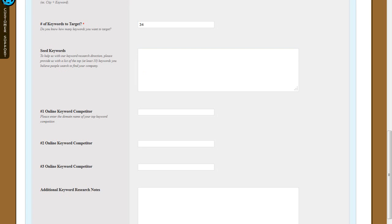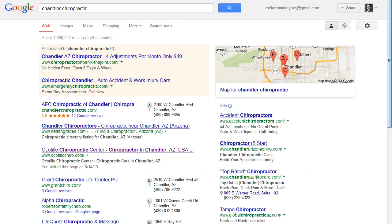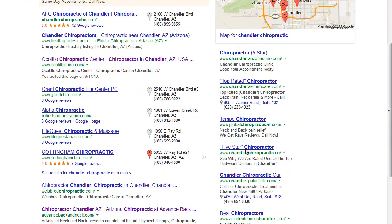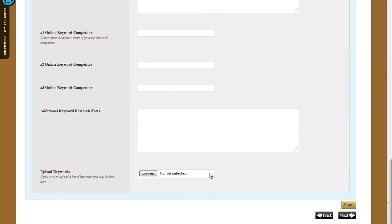and what you would do, go into Google and you do a search for that keyword, and you would just copy the guys that are on top here, who you want to place up. So you copy their URL and you pop that inside the form here. Get all this information filled out. If you have a lot of keywords, we also can take a big text file as well.